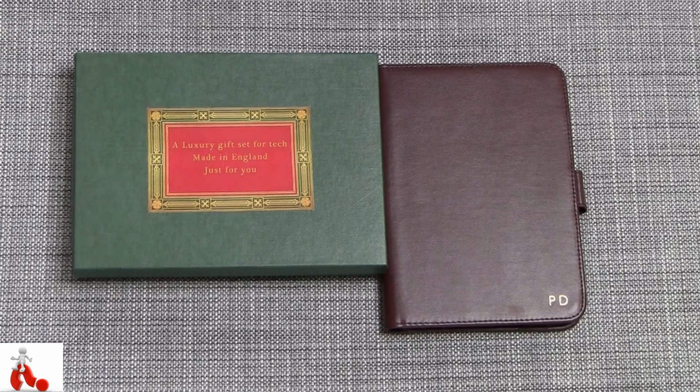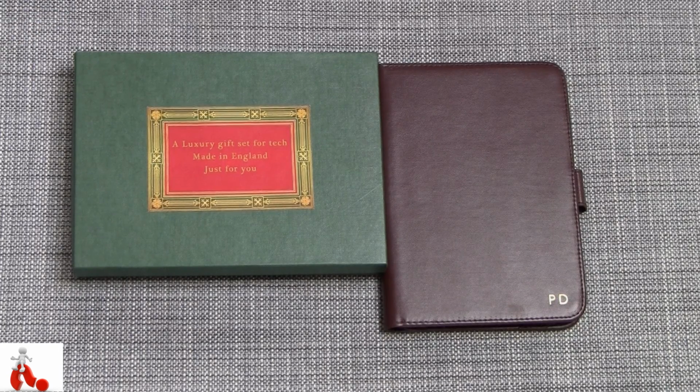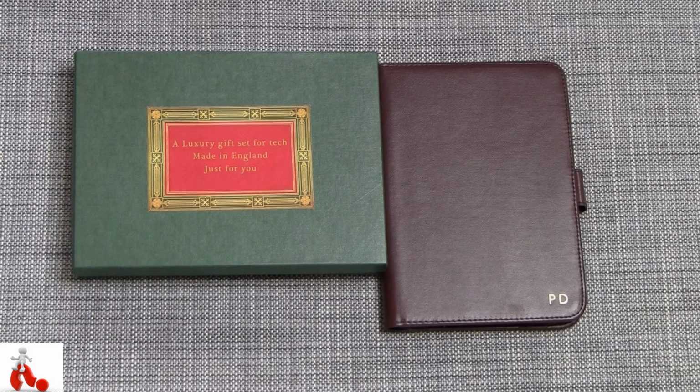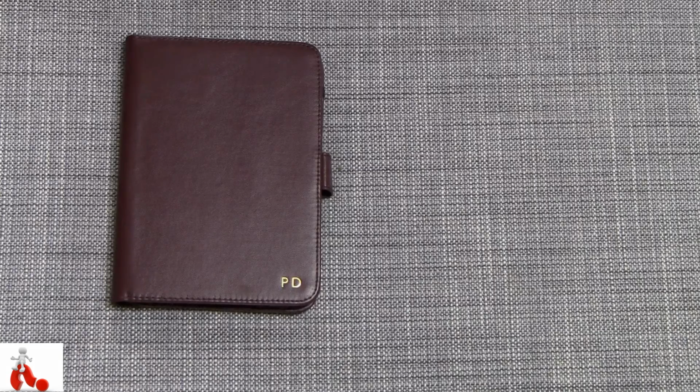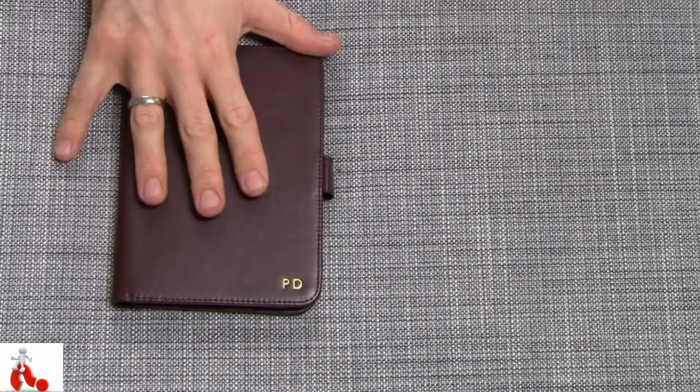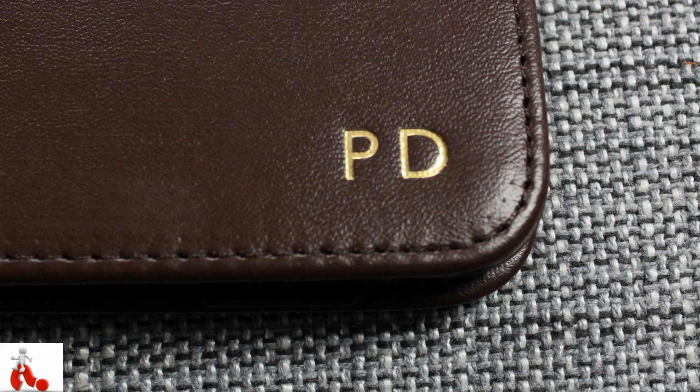And I also really like, I've said that in other videos as well, that they're proud they're producing in their own country and proud that they're working with local materials and so on, which I really think is a good thing and makes the whole experience with these cases a bit more unique and a bit more personalized. Now this case, obviously it says PD here, which are my initials.